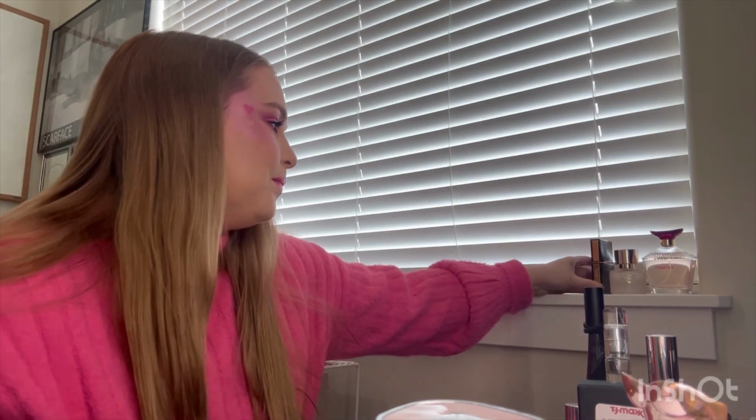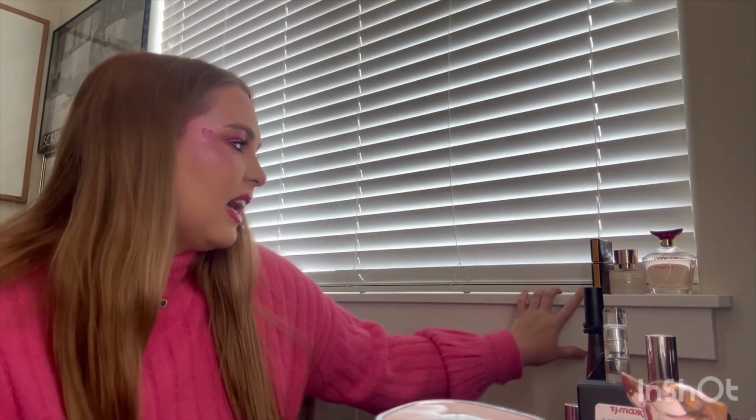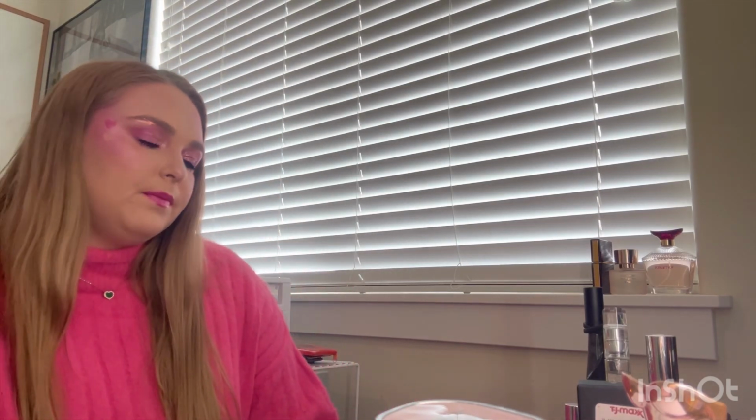Extremely strong, like crazy strong. When I got it, I know for sure I used to do like 2 sprays and it would stay on my jacket for like literally 5 days or so. It was crazy. So that's Elizabeth and James Nirvana. I remember I got that one at TJ Maxx like 2 years ago, on clearance for $10. But yeah. Okay, next.